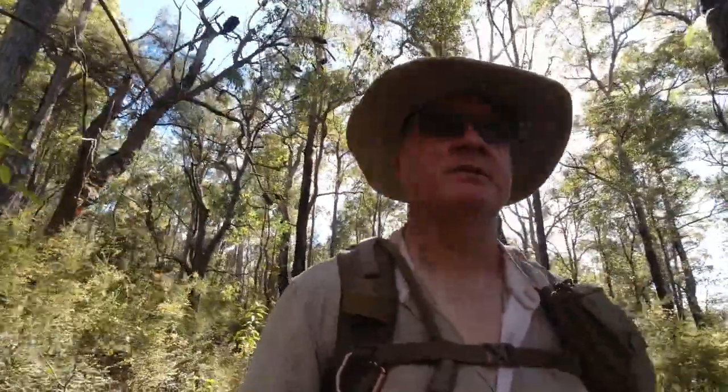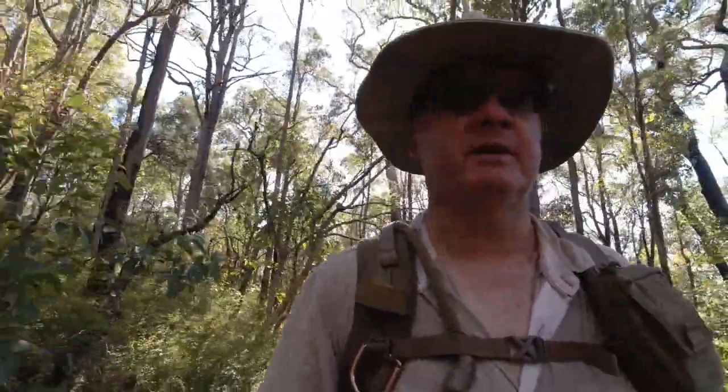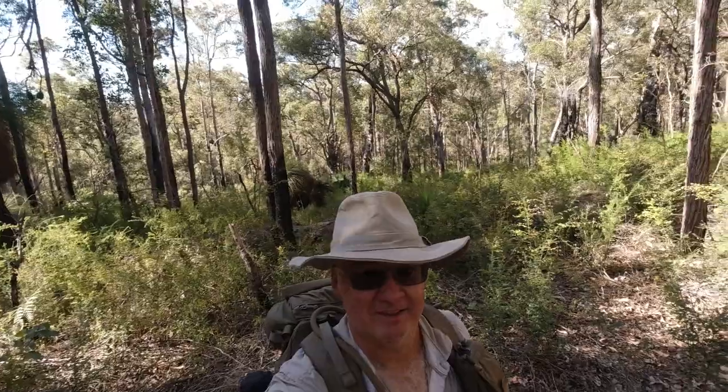Not been much of views in the sense of looking into valleys and anything like that. It's been quite overgrown so far. This is just starting to clear now as I say that. Let's see what views we've got down here. How about that? Beautiful.